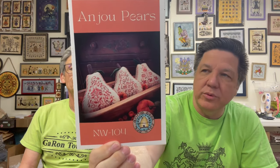So that's that. Now this is back in the shop: Ajou Pears from Annie B's Folk Art. She has her new one in Nashville, the green one, which I think is called Green Pear. Here's the Ajou Pear. There's a blue one and another red one, and this is kind of an orange color. Those are fun. I've got to do one of those. I'll stitch it and send it to someone else to turn it into a little pear. I think the shape is just amazing.